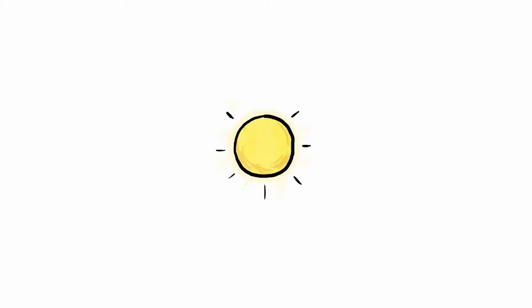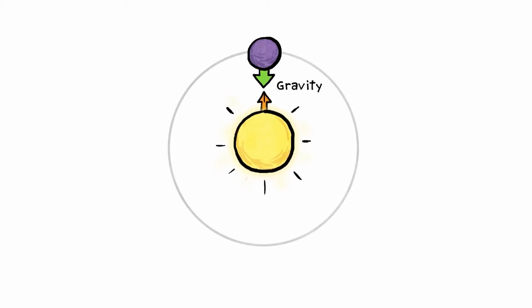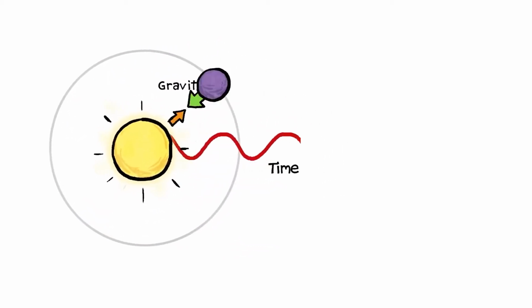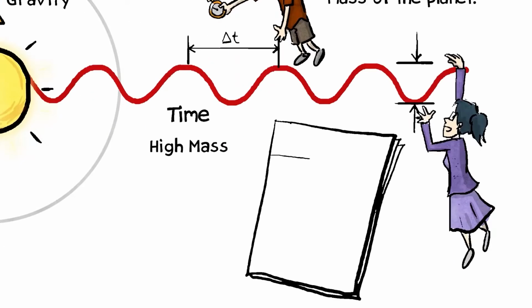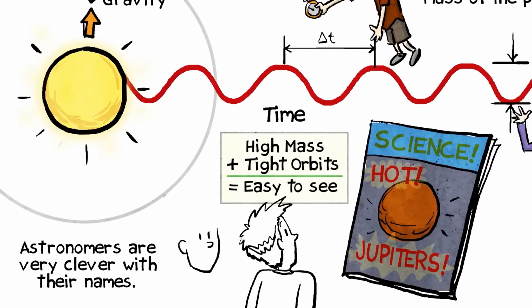You have your sun, and then orbiting around it is a planet. And when the planet is over here, because of gravity, the planet gets tugged inwards, but also it tugs the star ever so slightly inwards. And then when it orbits here, the star gets tugged over here, and same thing. The period of this is 1 orbit, and the amplitude, how big it is, depends on the mass of the planet. Which is why the first thing that we saw was what are called hot Jupiters, because astronomers are very clever with our naming.